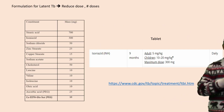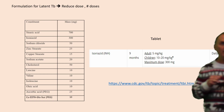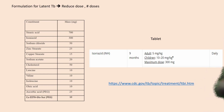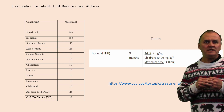So for example, this is a formulation for latent TB. And we drew the fact that it's just isoniazid from the recommendations made by the CDC that you can see on the right side there. Okay, so this would have stearic acid as your major composition with the isoniazid built in, and then you have your various species.